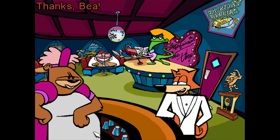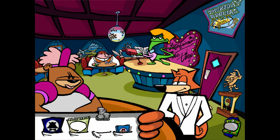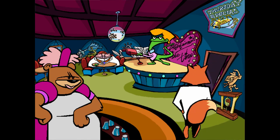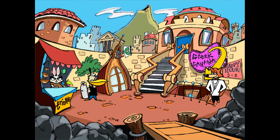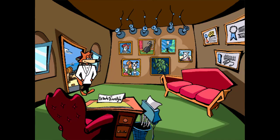Nice. Thanks, Bee. This book may have just saved the planet from this dairy drought. It's drachmas, Greek money. With this book, we will master the arts, we'll turn into Keanu Reeves, and we'll read it, and then we'll realize that I know cockadoodle-foo.